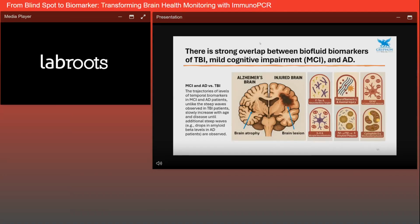So the cartoon in the middle is just showing that in an Alzheimer's brain, you have some brain atrophy. In an injured or TBI brain, you might have a brain lesion. But in both cases, you have some common classes of biomarkers like GFAP on the top right from astrocytes, interleukin-6 from microglia and other cells on the bottom left, and of course, p-tau from neurofibrillary tangles, amyloid beta from amyloid plaques, neurofilament light from axonal injury of neurons. And then we're also very interested in mitochondrial proteins like cyclophilin D in the bottom right.